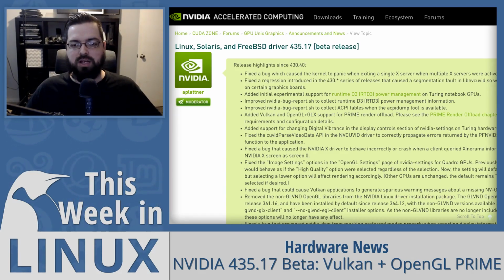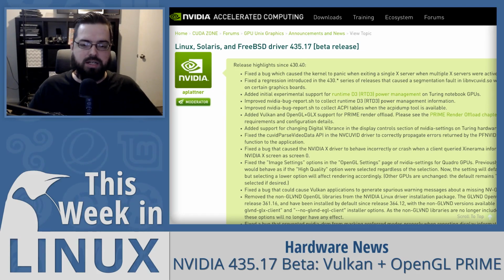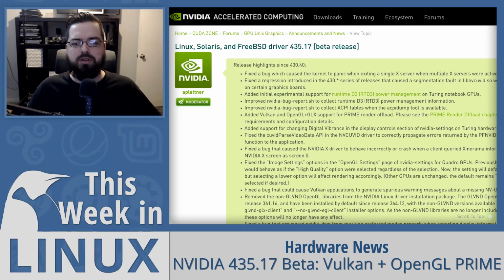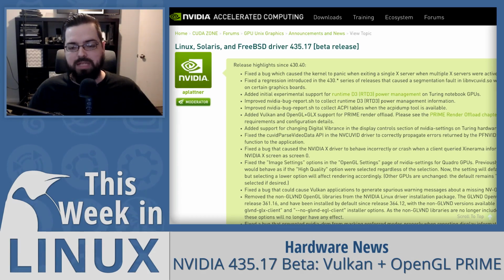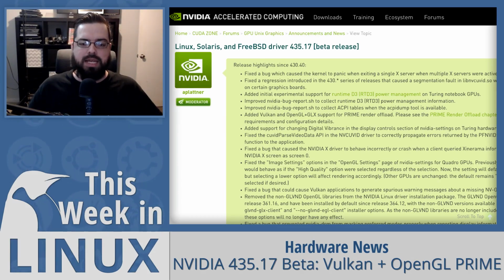So the NVIDIA 435.17 beta drivers are adding Vulkan and OpenGL Prime support. Now, this is really cool. It's in beta, just to clarify that again. But with this new driver comes finally reasonable support for Prime and multi-GPU usage in, say, a laptop, for example. So this driver has a new Prime render offload implementation supported by Vulkan and OpenGL.